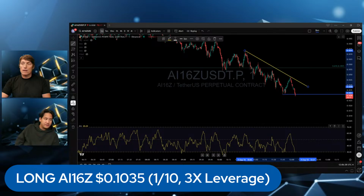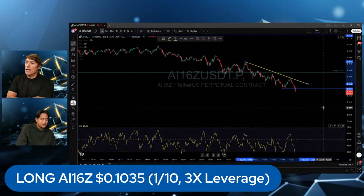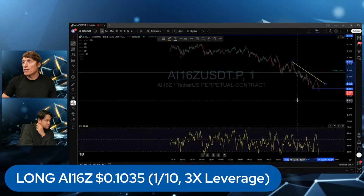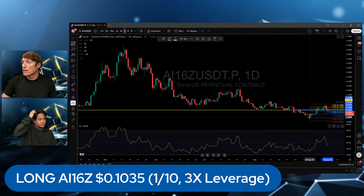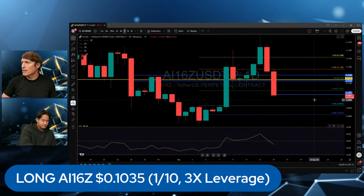1035, 110. Yep, that's leverage. All right, cool. Leverage. Yeah, and then Alex says, is this a counter trade on AI16Z that Ben is trying to get into? Isn't this against the trend? Yes, I'm a counter trend trader. Absolutely. So I look for support levels on a stock that's dropping. I don't go with the trend. Against the green. Yeah.